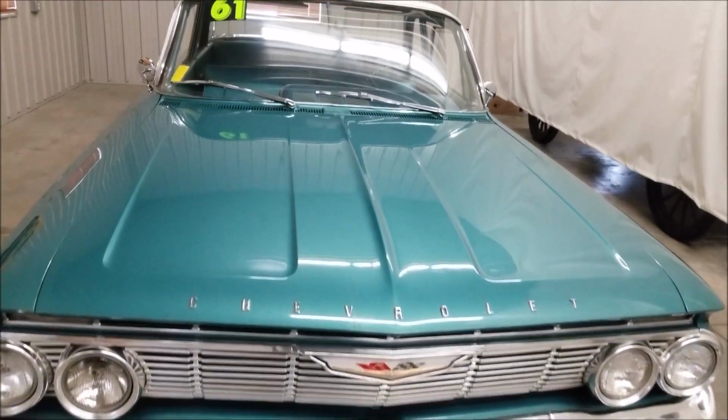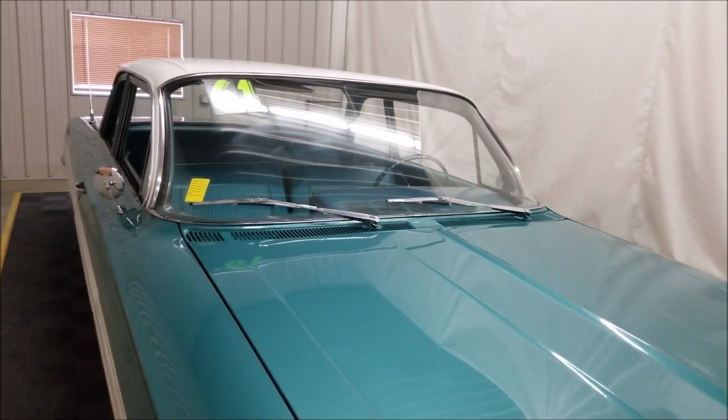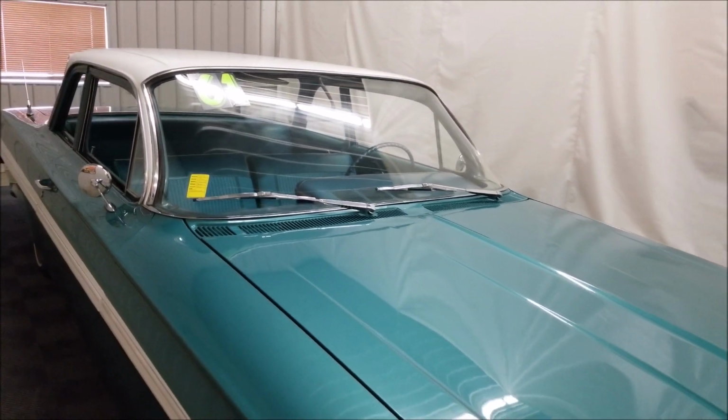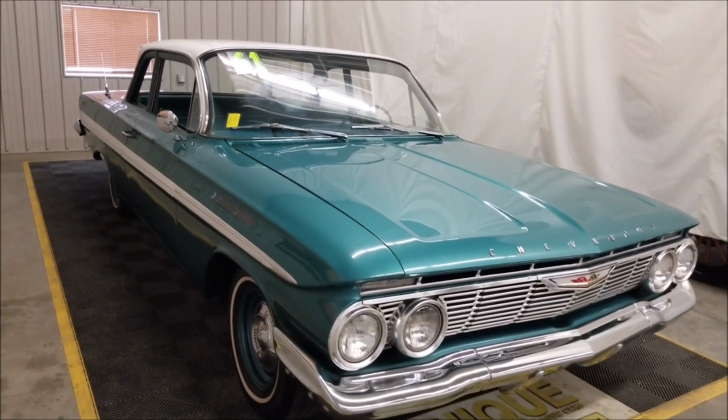This car does come with a clear Iowa title, brought into us by one of our good customers down there we've done business with before. They wanted a car sold, so they brought it to us to get it sold.